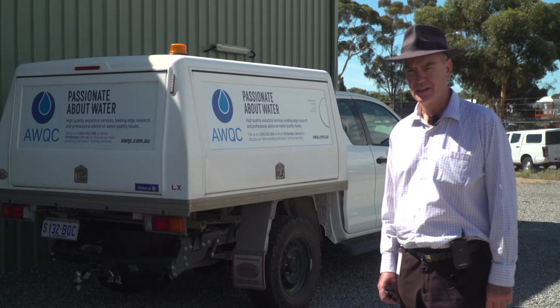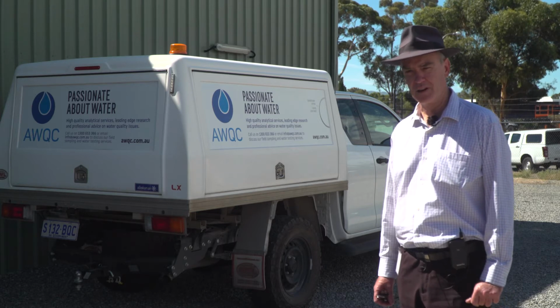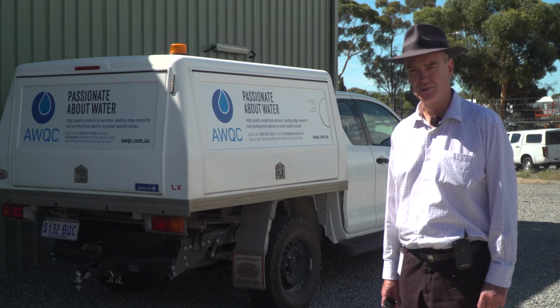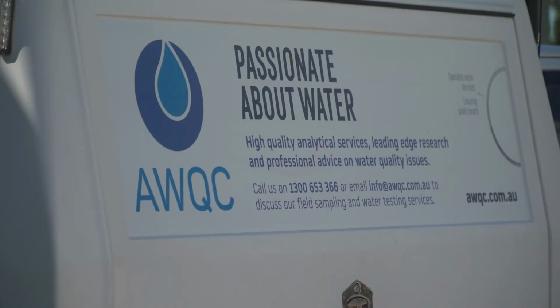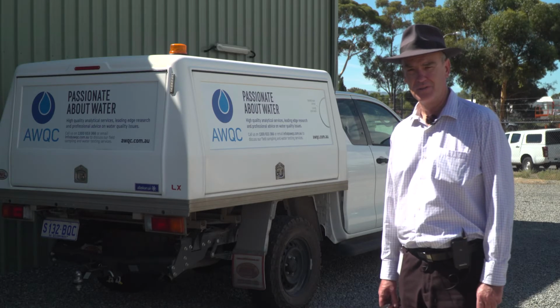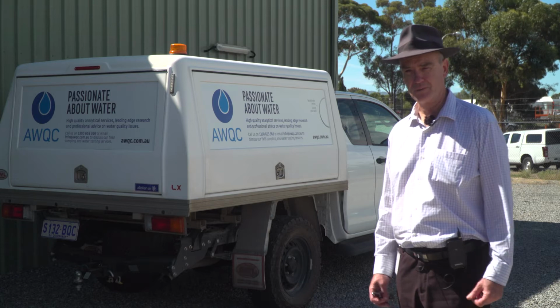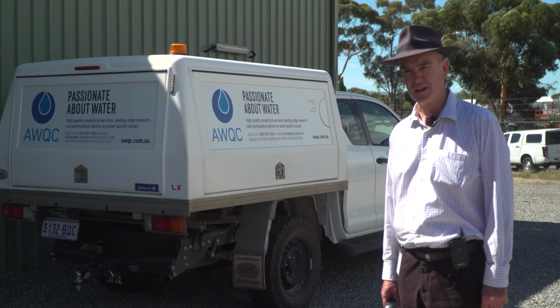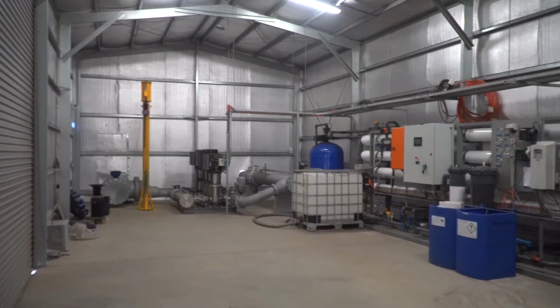On the recovery side, we also spend a lot of money just checking the quality. So it's essentially the quality assurance. Australian Water Quality Centre, AWQC, are the primary contractor that provides services to us for the QA side of things. So cleaning our instruments, calibrating our instruments and taking samples and getting it analysed by their labs.